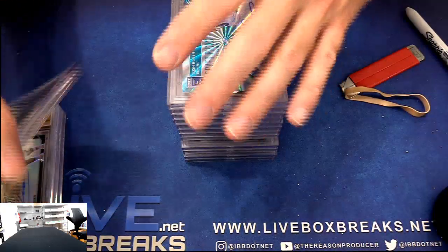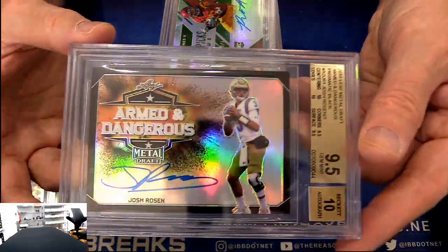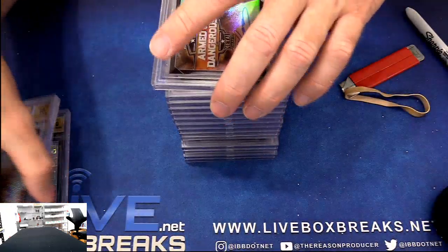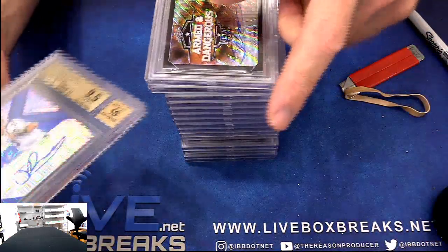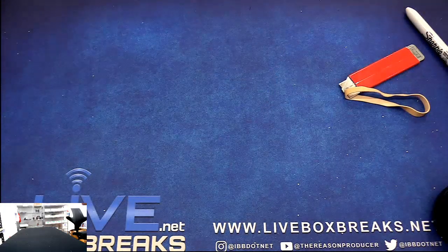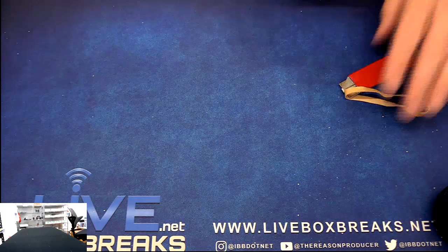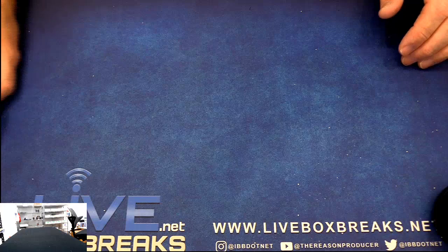Boom. 9.10 Ronald Jones, the 5. 9.5/10 Black, number to 7. 9.5/10 another Black. And 9.5/10 on the Elite Draft. Here it is. That's the BGS reveal. Some goodies in there, guys. Some really big hits. Got some nice 9.5s in it. That'll do it, guys. Let me get cleaned up here and we'll get pick a pack started.